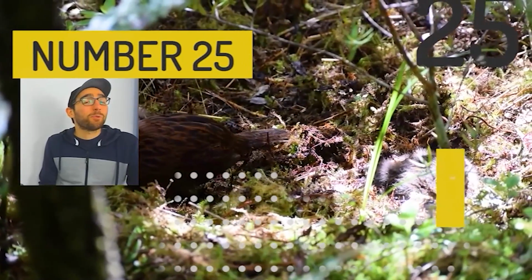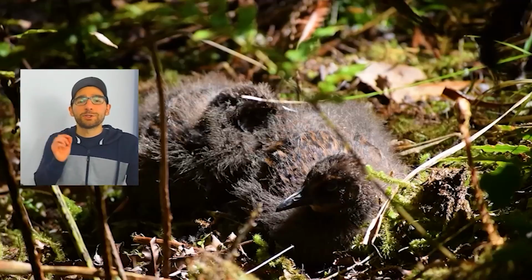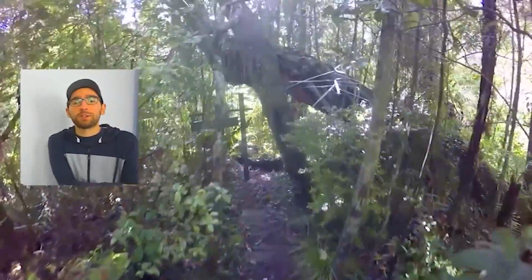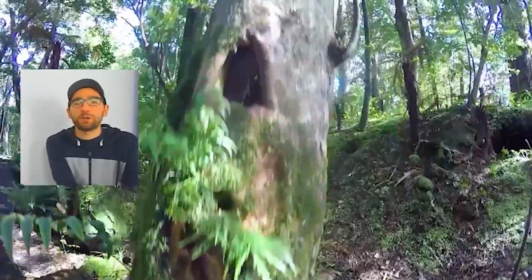At number 25, we had one of the favorite activities of my partner Laura. It's Ulva Island in Stewart Island. It's a bird sanctuary and you can check out kiwi birds up close if you're lucky enough. We were not, we saw kiwi birds elsewhere, but there are a lot of other bird species that are not afraid to come up close.